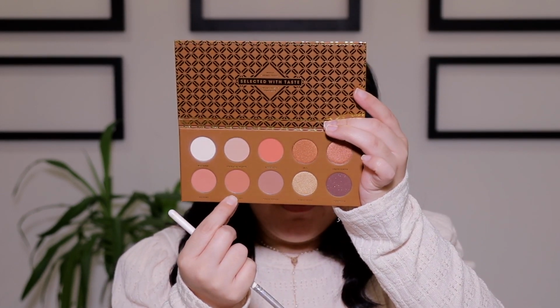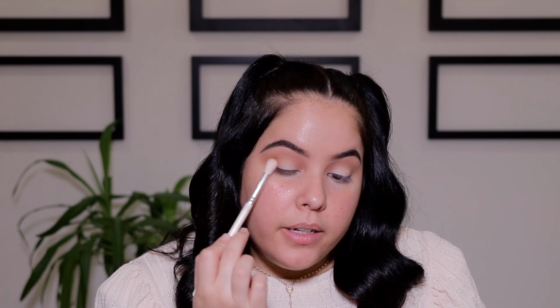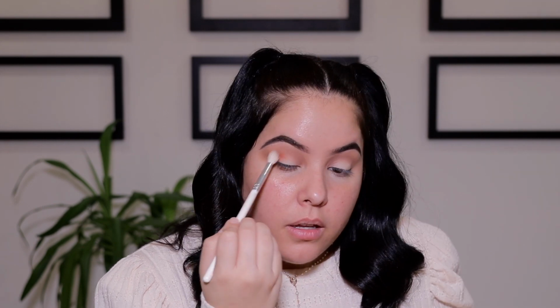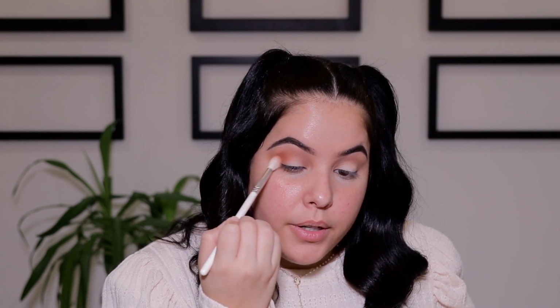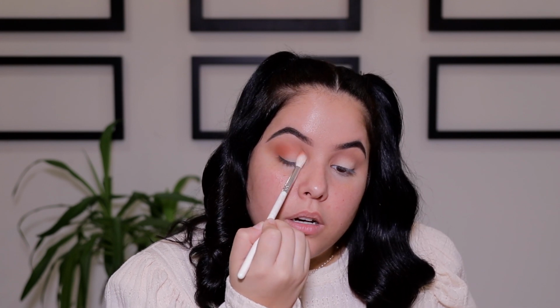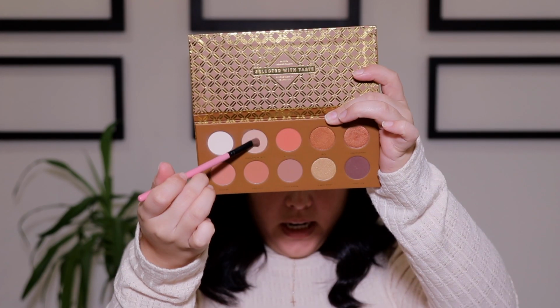Okay, so next I'm gonna take a mixture of Start Soft and Aftertaste, these 2 shades. And I'm going to put this a little bit lower in the crease just to add some warmth to the look. And these are very, very pigmented. So I am just running this right here in the outer corner and up towards that crease and inner corner as well. I'm gonna go back in with that first brush and just make sure that the edges are nice and blended.